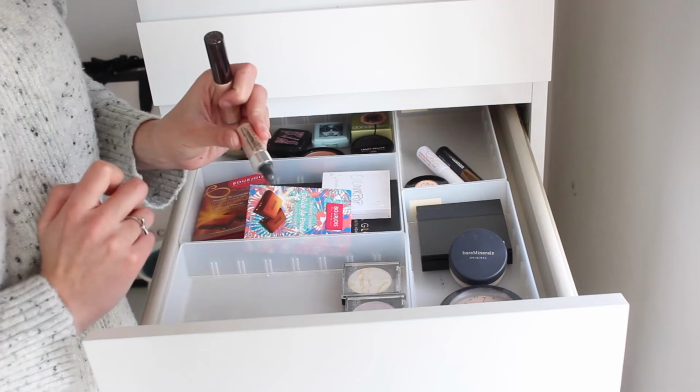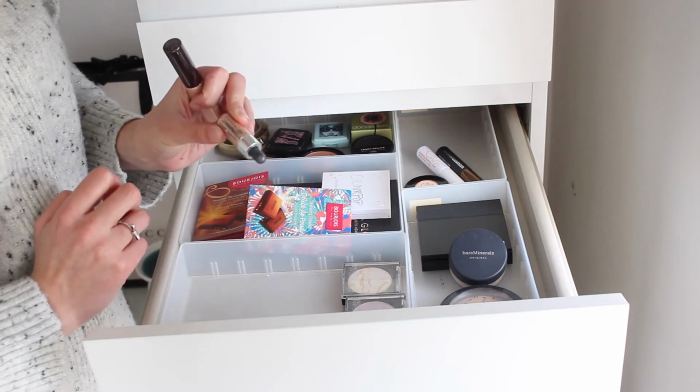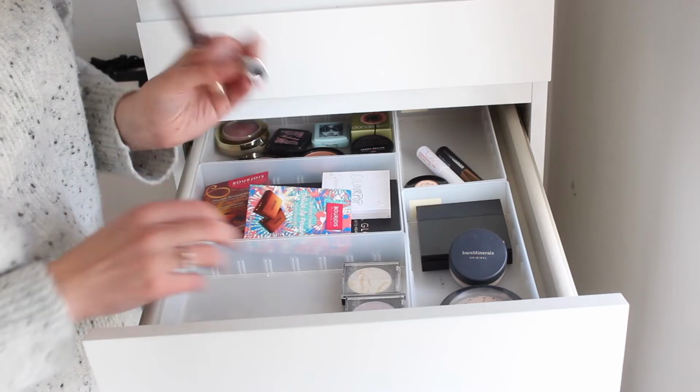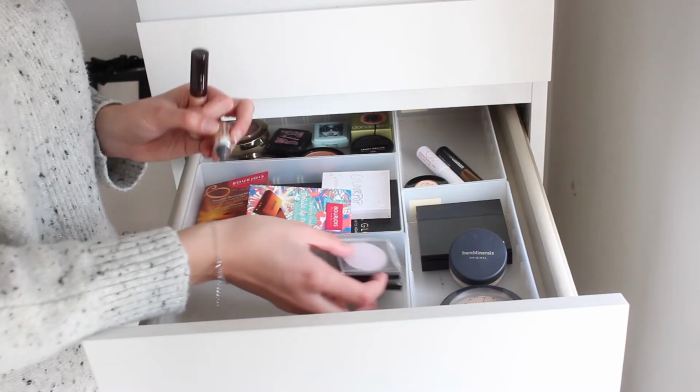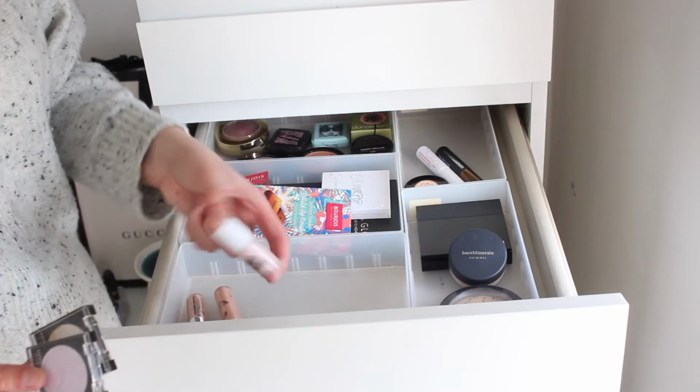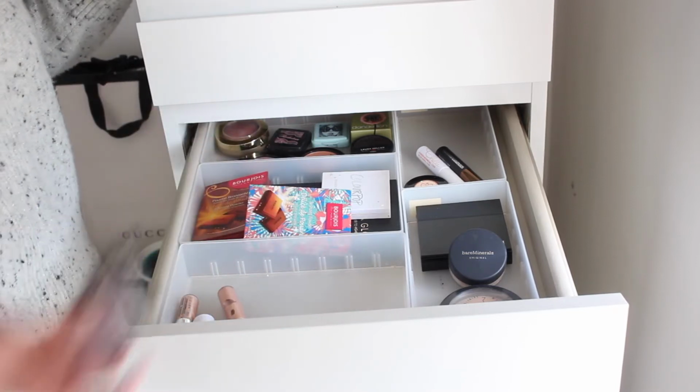I've got a mini sample of the Cover FX highlighter. Gonna keep this. Then these two Makeup Obsession highlighters can go in the bin, and I'm gonna also keep my Benefit Eye Beam. So yes.